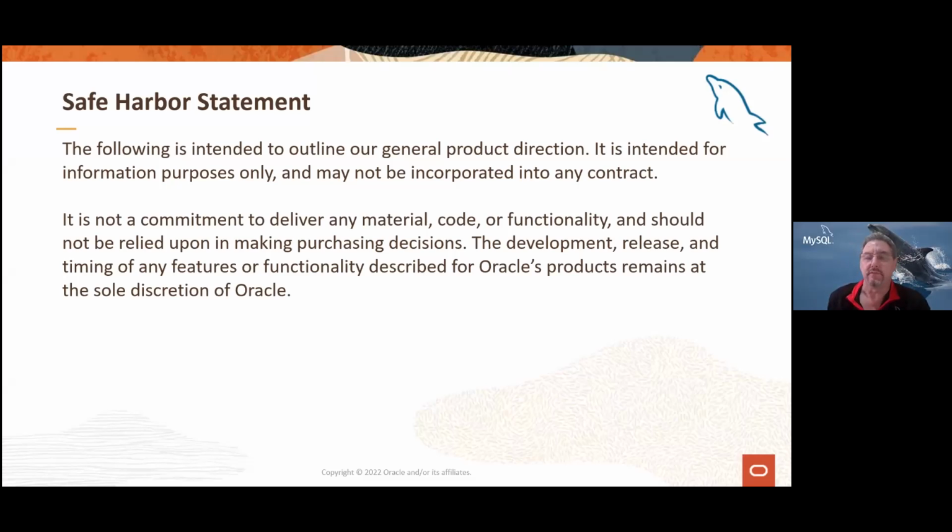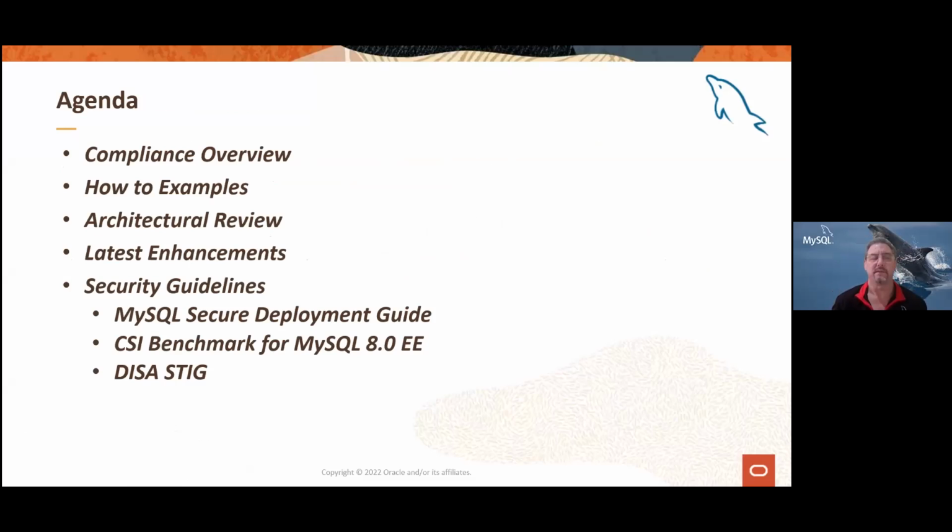So to start off, a little bit about the agenda: a compliance overview of what we've been seeing nowadays. We're going to go right into some code examples of certain features in MySQL that could be leveraged, and some code examples of how to take advantage of them. Following that, we'll get into an architecture review, some of the areas that MySQL, you may or may not be aware, is able to leverage and further protect your environments.